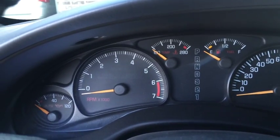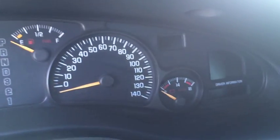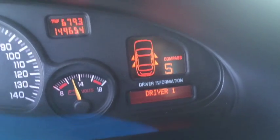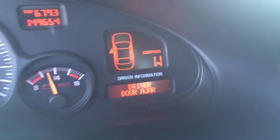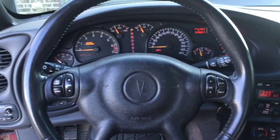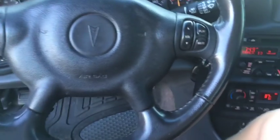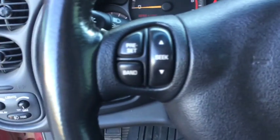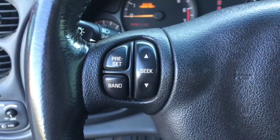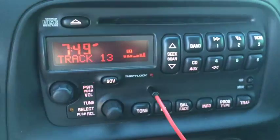The gauges. It's the SLE, so that means it gets the driver information center and the compass right above it. Pretty nice. The steering wheel is black, leather wrapped and stitched, with volume controls on the side. Seat preset and band buttons over here. Those control the radio, which I'll get into now.